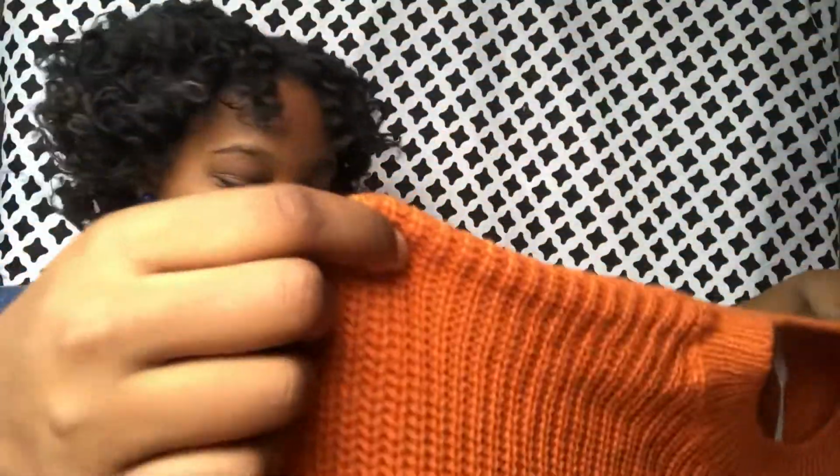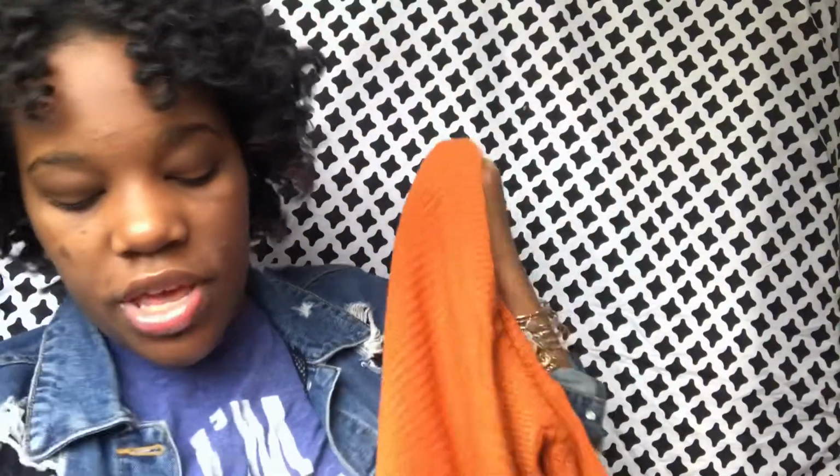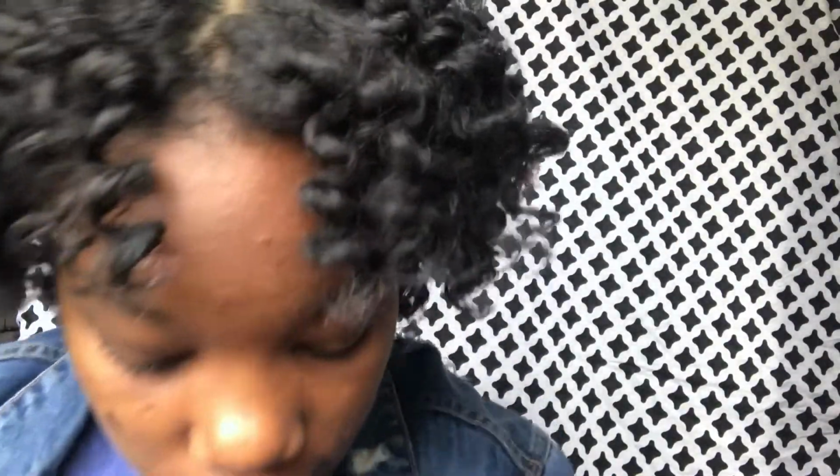Because the last one I got from Forever 21, I got it in a size medium, and I probably could have got a small, but it fits comfortable. So yeah, this is the sweater, and hopefully it fits nice. Another thing you get is the return form. So hopefully I don't gotta use this. And I ordered 3 pairs of jeans.